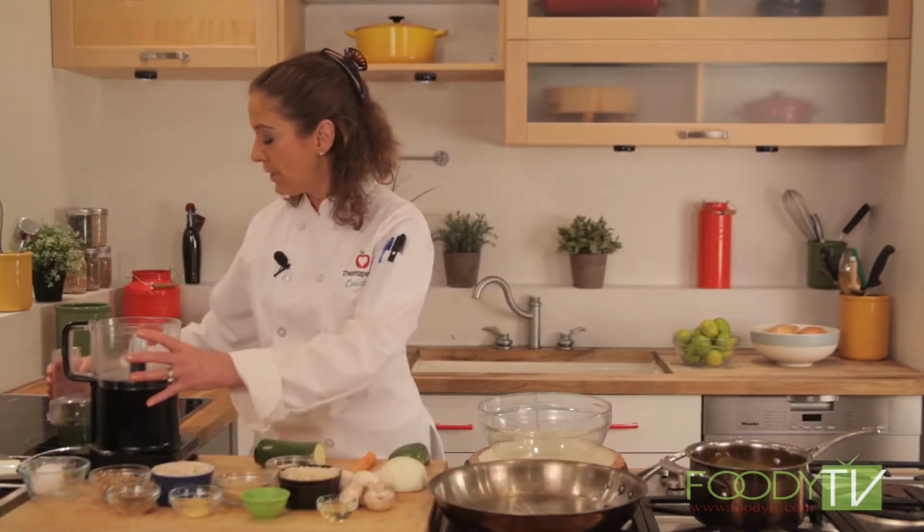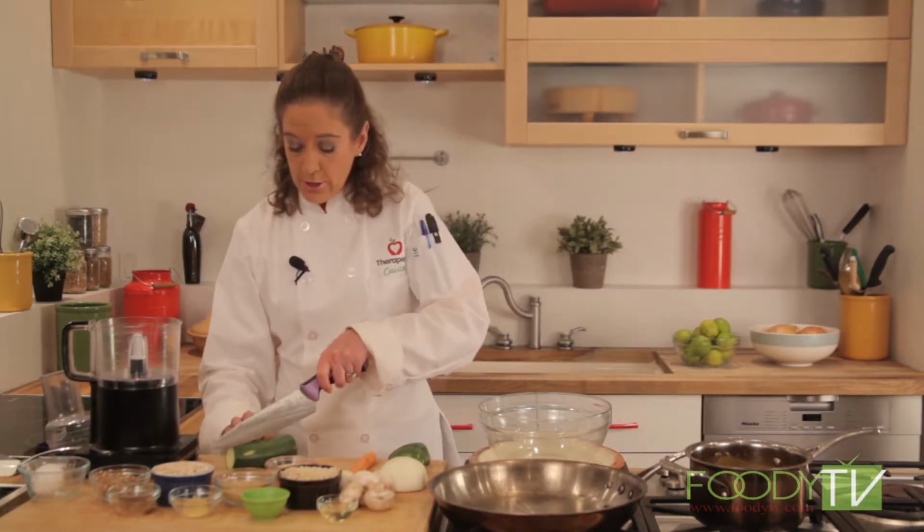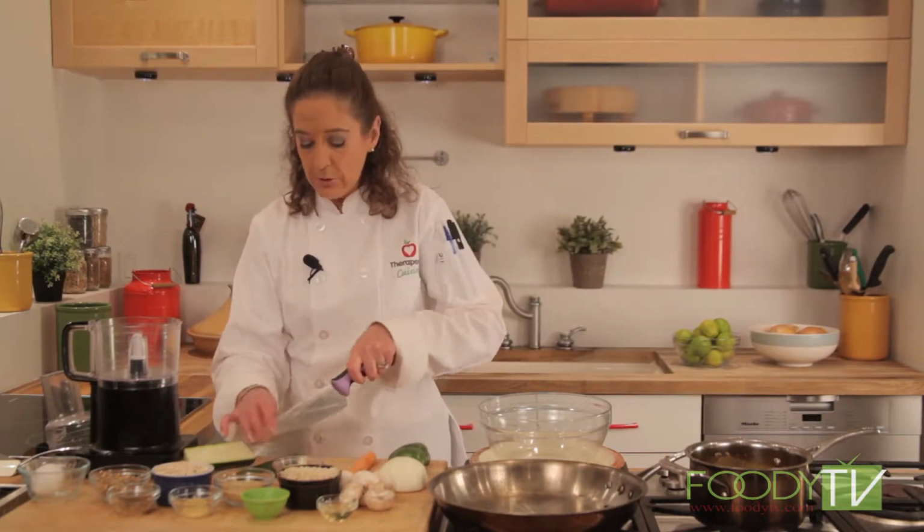Now I'm going to make a heart-healthy veggie burger. I'm going to start by cutting up some vegetables and putting them into my food processor. The vegetables only have to be rough cut because the food processor will do the rest of the work. First, I'm going to cut up a zucchini.